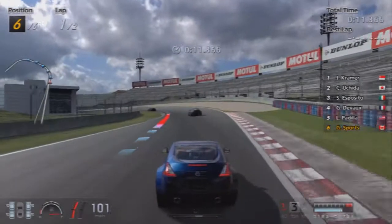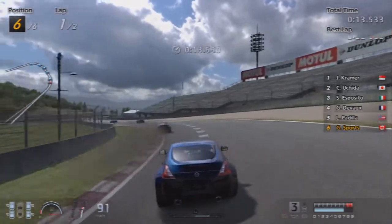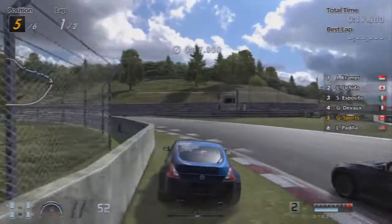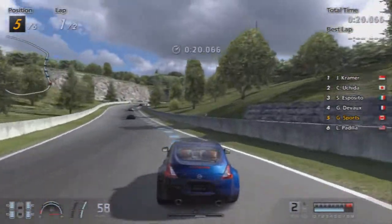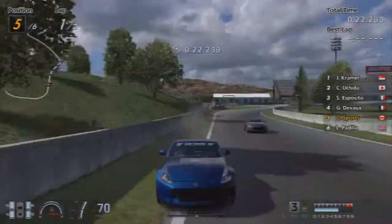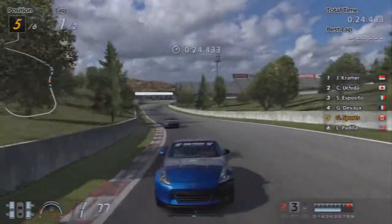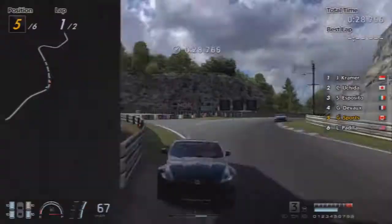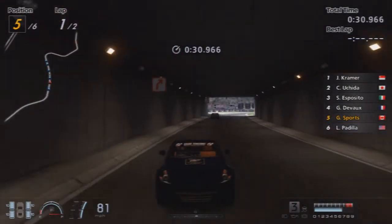Now I got the cons for this demo, and there's actually not much to complain about except two things: the CPU AI and the graphics. The AI felt too easy for my comfort on the default level in the demo, which I'm curious on what it was. I'm checking after this video, but let me tell you, it was just too easy, because when you're going full speed and they're letting you by, you know it's way too easy.